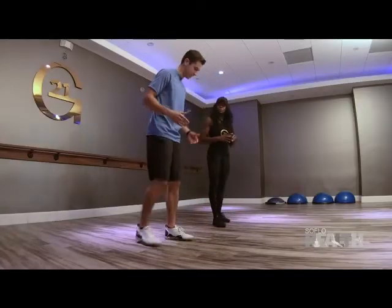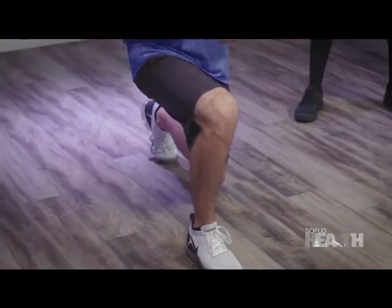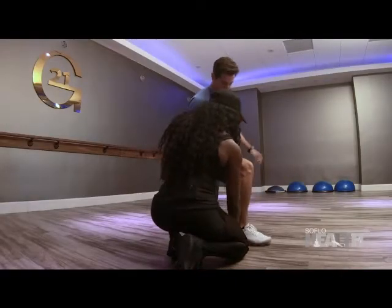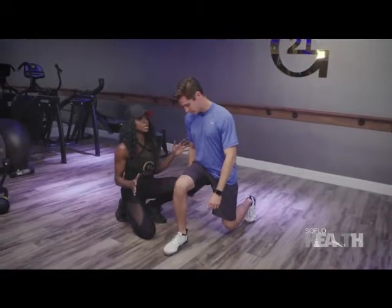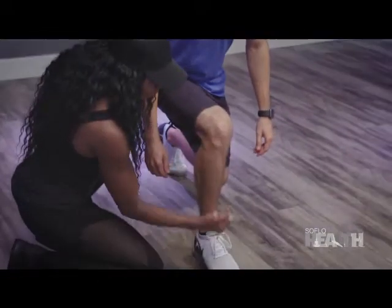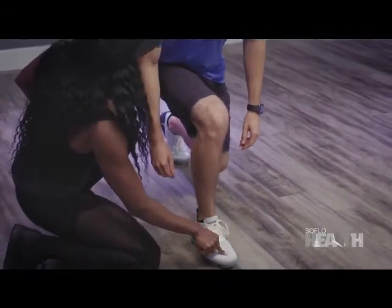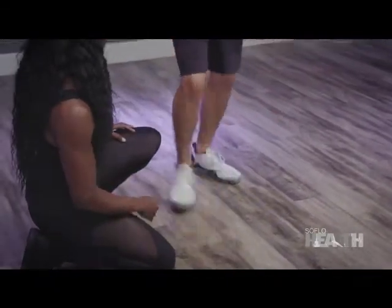So the keys there are I want to keep my chest up. And I think the most important thing is to keep the pressure on your heels. If you keep the pressure on your heels, everything else is going to fall into place. Your knees won't go past your toes, because people generally lunge forward because they're keeping the pressure on their toes. So if you remember anything today, heels.